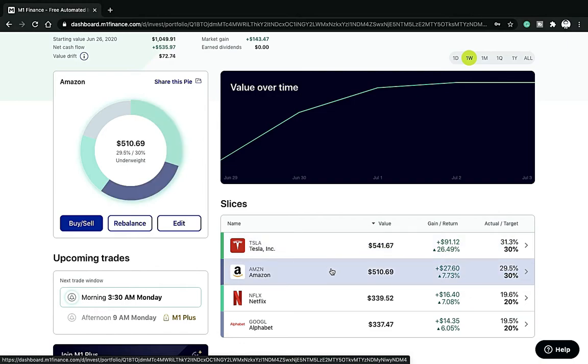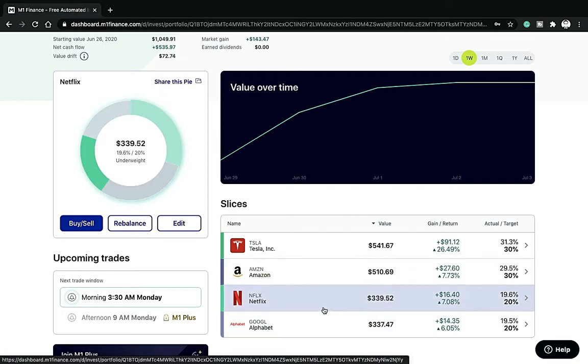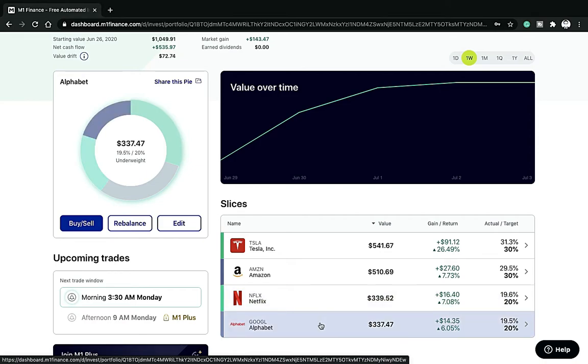For Amazon this week, I gained $27.60, which is up 7.73%. Netflix, I gained $16.40, which is up 7.08%. Google, I gained $14.35, which is up 6.05%. So as you guys can see, this is the reason why I have 25% of my stocks sliced at my no dividend, because they are just crazy when it comes to gaining money. And of course, Tesla is just killing it.